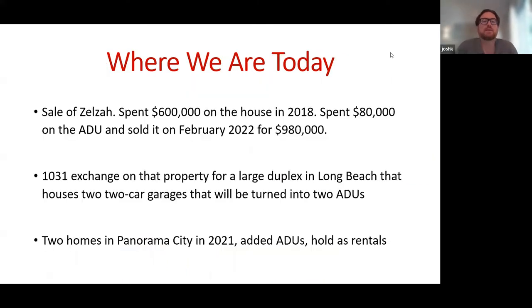And where we are today. So that very first house on Zelza, we spent $600,000 to buy the house in 2018. We spent $80,000 to build the ADU, and we sold it this last February for $980,000. We did a 1031 exchange of that property. We bought a really large duplex in Long Beach, 2 4-bedroom units that has two two-car garages in the back. We are just about to get our permit and build those into ADUs.